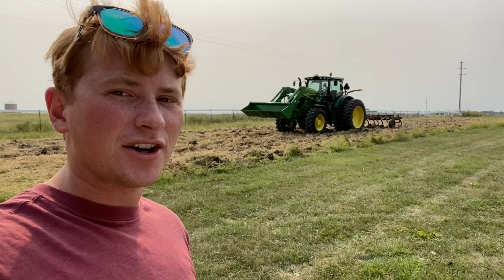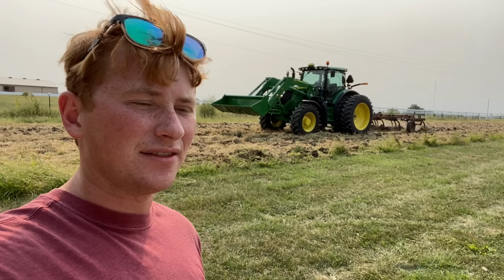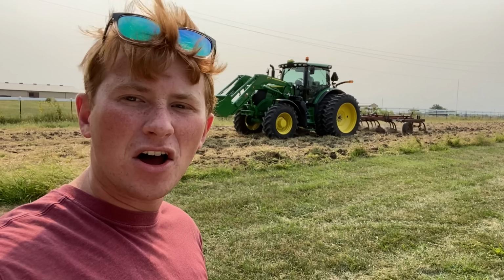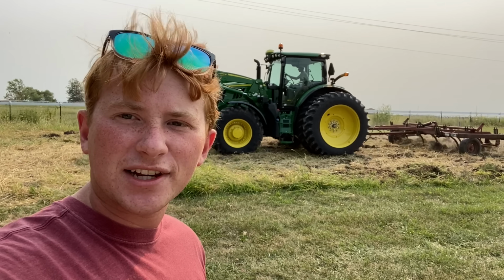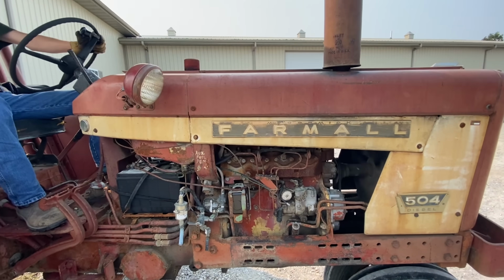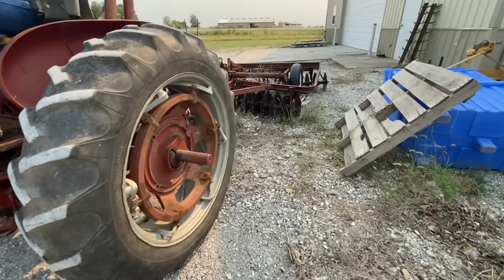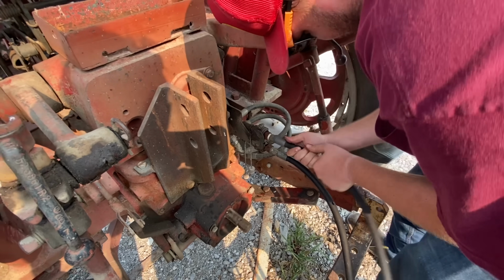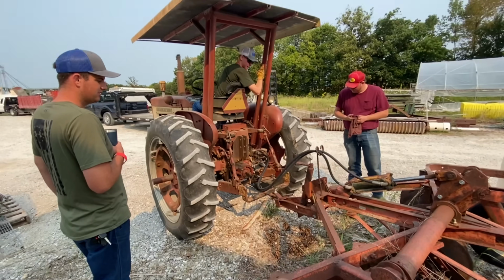So these fellas here are just chisel plowing up the tractor pull track so that the Kappa Sigs can have their mud volleyball day out here. Supposedly gonna bring out a little International 504 and a 6-foot disc later on. Oh yeah, this is gonna work perfectly.